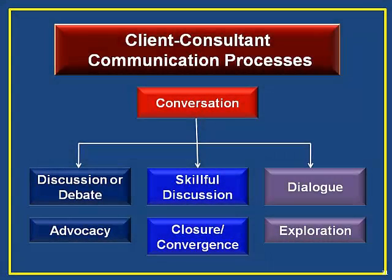Another topic in the client strategies section is how consultants communicate with their clients. We talk about 3 different communication methods that can be used under different circumstances to improve the effectiveness of communicating with your clients.